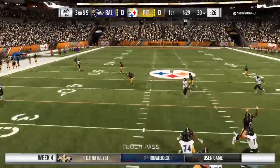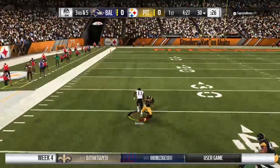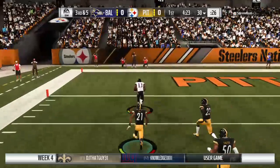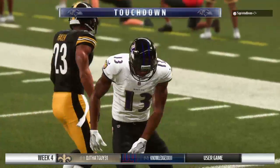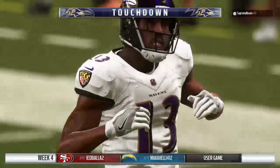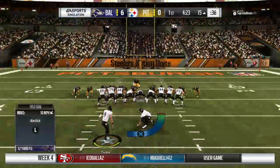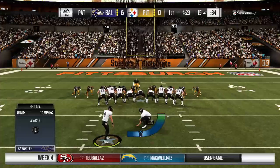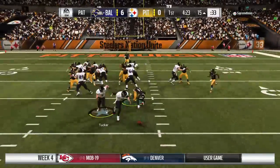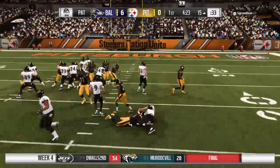Now it's Jackson going for the deep ball. He's got a man, complete. Past the 20, 10, and all the way in for a Ravens touchdown. John Brown, his second touchdown on the season. And the Ravens have taken the early lead. Oh, they get to the football. It's blocked.